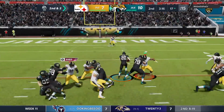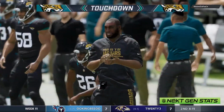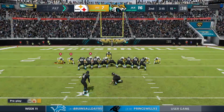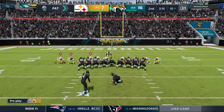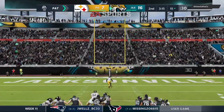On 2nd down, it's Pollard. And he takes it in. Touchdown. His 6th touchdown of the season, and the Jaguars add 6 to their lead. Well, I tell you what, when you get a running back who can move like that in the open field, that's something to take advantage of, and they certainly did there.